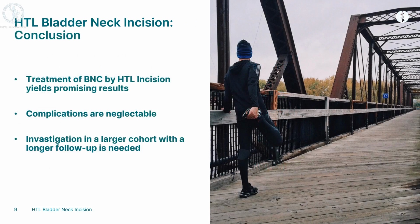We conclude that treatment of bladder neck contracture by hybrid thulium laser incision yields promising results. Complications are negligible, and investigation in a larger cohort with a longer follow-up is needed.